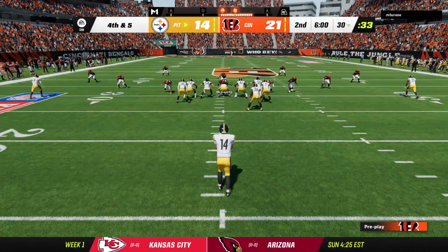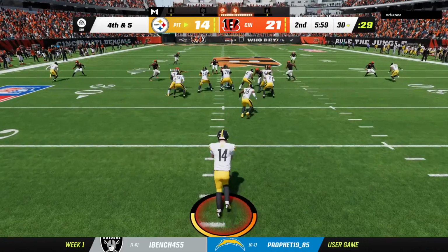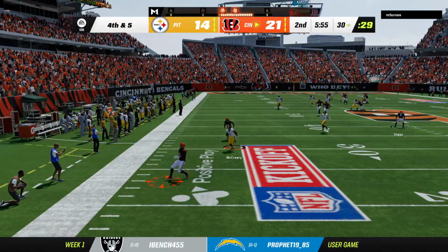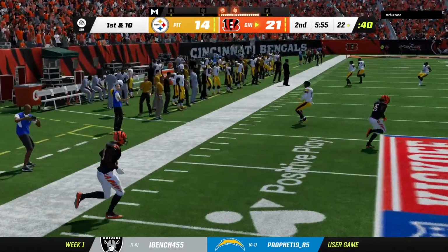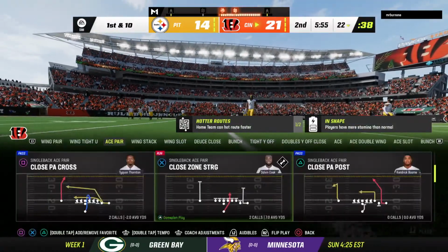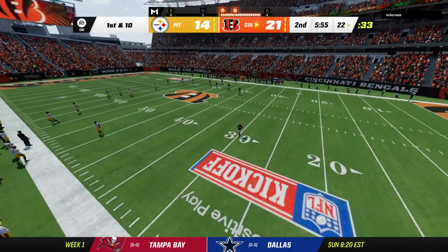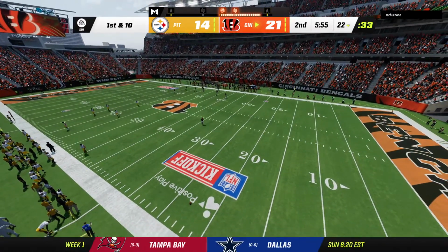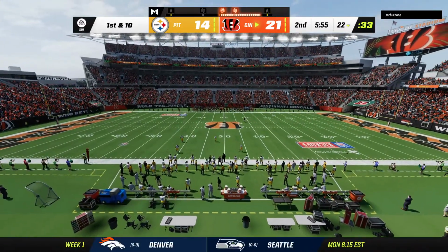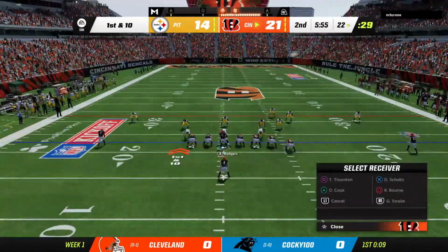On fourth down, here's Andy Leon to kick it away. So a change of possession here on the punt. And the Bengals take over 1st and 10. Cincy offense about ready to go here on their next drive.